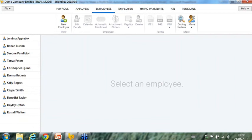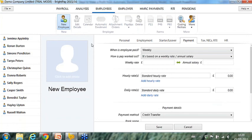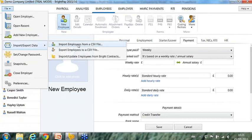Employees can be set up in two ways. Firstly, employee details can be entered manually. All you do is simply click New Employee and complete each of these sections accordingly. Alternatively, and this is particularly beneficial if you are migrating from another payroll software, employee details and mid-year totals can easily be imported into BrightPay using CSV file format. To do this, you would simply click on the File heading, Import Export Data, and import employees from a CSV file.